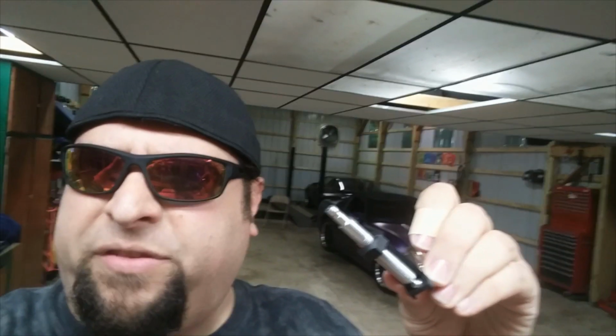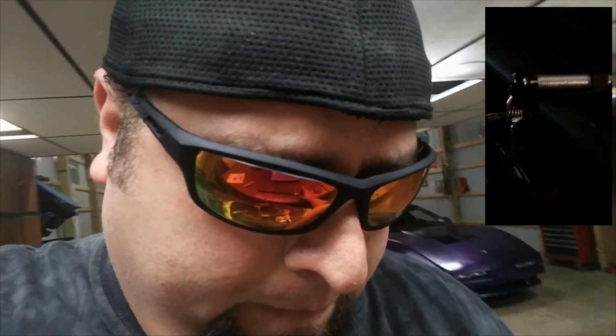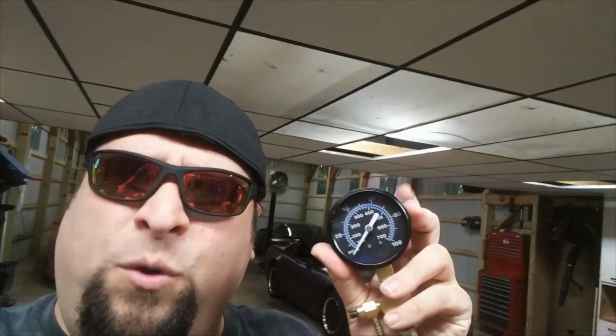So the black ZR1, it wouldn't start. I checked a number of systems on it. We checked all of the spark on it. The cylinder had a good spark showing there, and you can see that here in the video. I also tested the fuel rail. The ZR1 has two fuel pumps. I tested both individually by pulling the different fuses on the pumps.